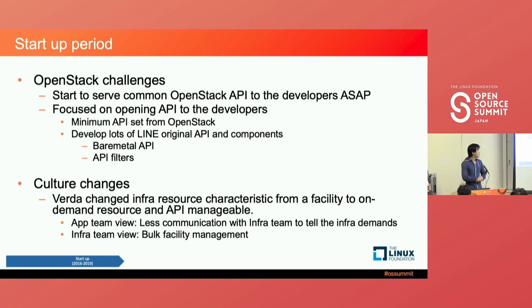At that time, there were some OpenStack technical challenges. First, we had to start serving the common OpenStack API to developers as soon as possible, because all infra provisioning took too long. To solve that problem, a faster API service was important. That's why at that moment we focused on opening the API set to developers. To do that, we minimized the API set from OpenStack provided to LINE application developers, and we also developed lots of LINE original APIs and components, like the bare metal API and API filters.